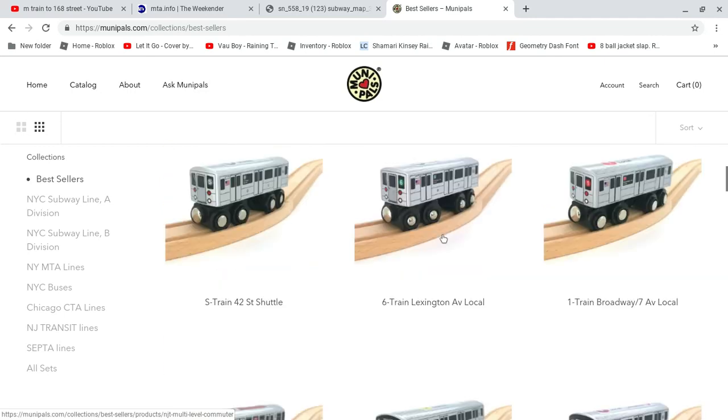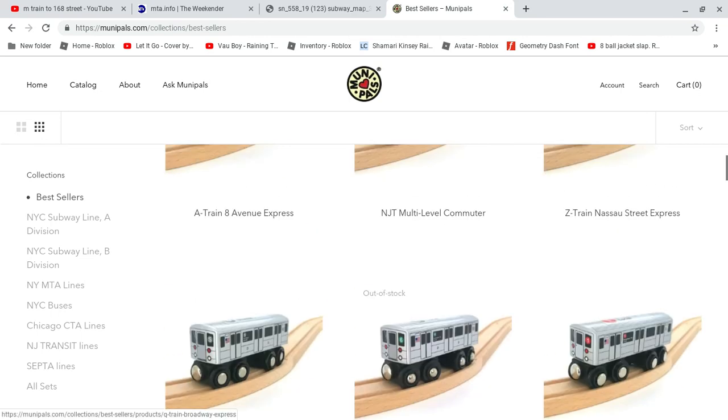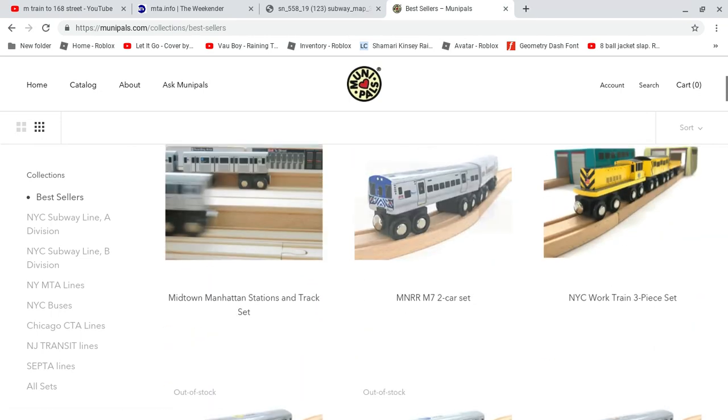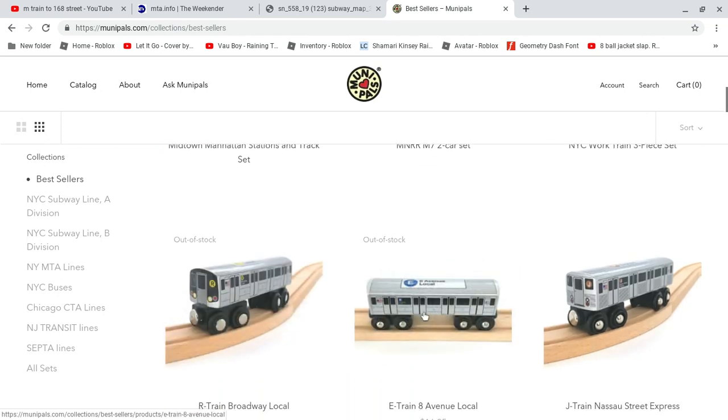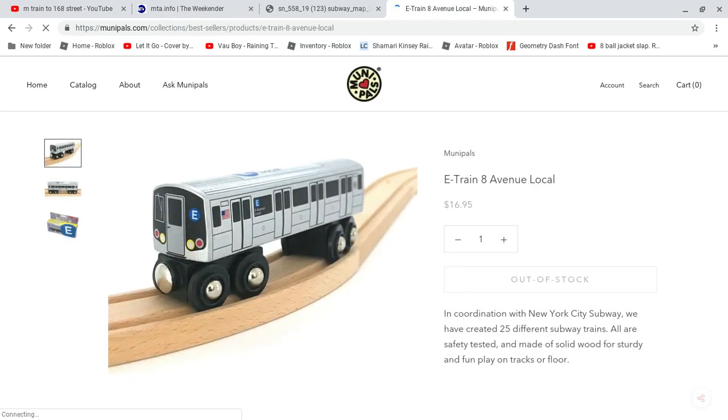Otherwise, other trains are good. I have no idea how the E train got out of stock, but okay. They still have the R train sitting in here. The E train is out of stock now. Not sure why. Probably because a lot of people bought them. They might make the Chroma 5 version, as I think they should have made that because someone said they're gonna make it, and then they told somebody to pay 200 about it. So I thought it was gonna make it, but they didn't.